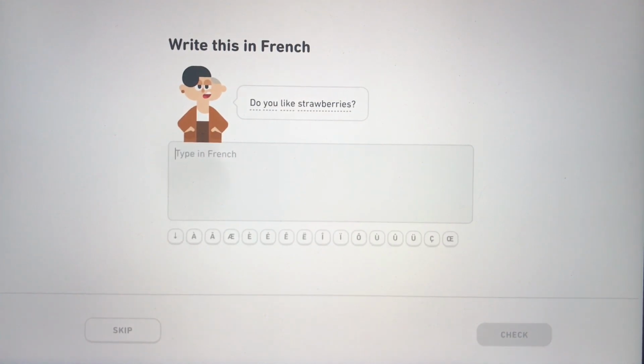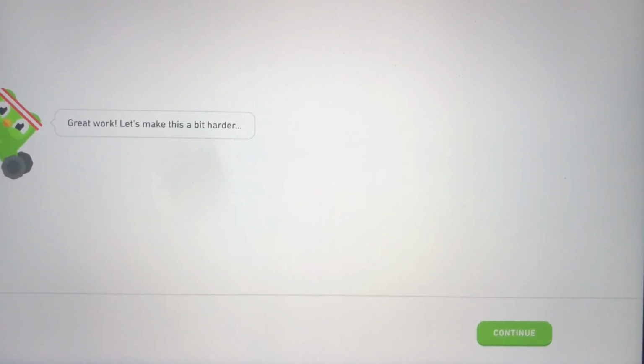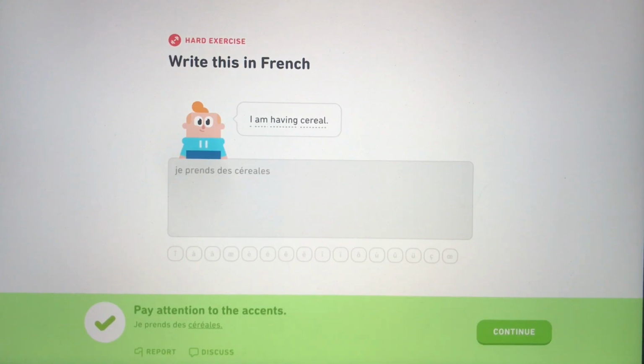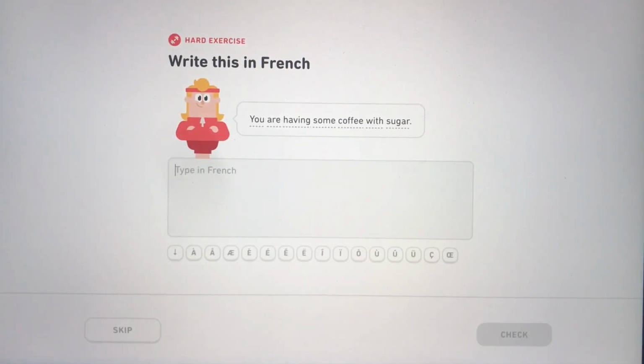Do you like strawberries? Tu aimes les fraises? Great work. Let's make this a bit harder. I am having cereal. Je prends des céréales. Oops, got the accent wrong again. There's supposed to be another accent there. You are having some coffee with sugar. Tu prends du café avec du sucre.